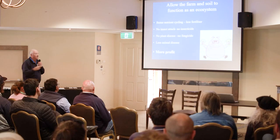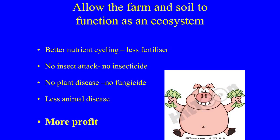And it's not that difficult, really. So we need to allow the farm to function as an ecosystem. If our farms function as ecosystems, they'll start to address all of our problems. It can be really simple. This is not difficult stuff at all.